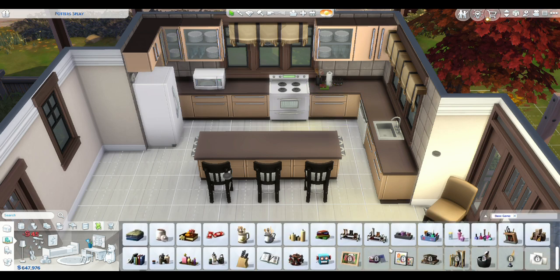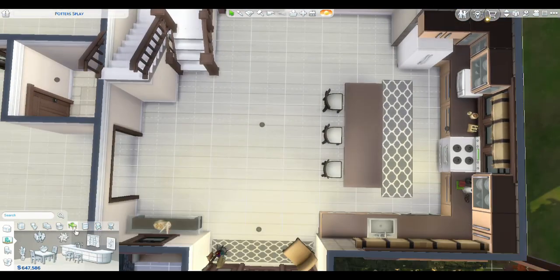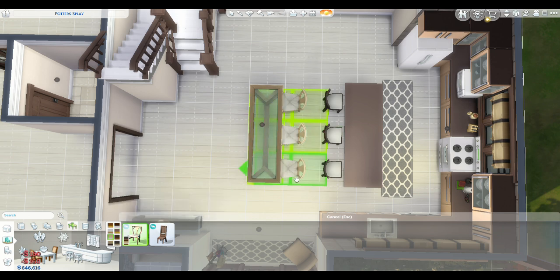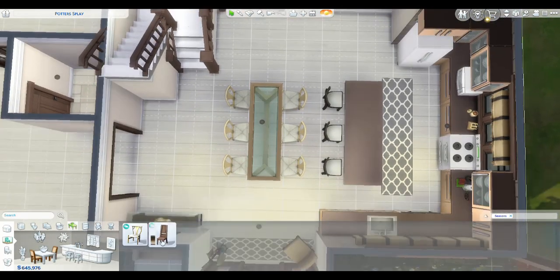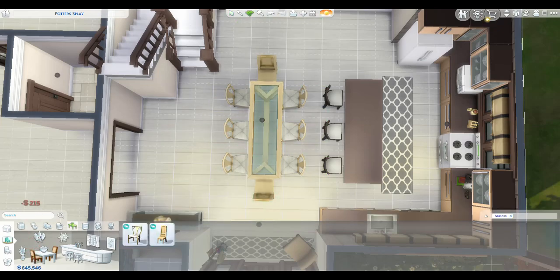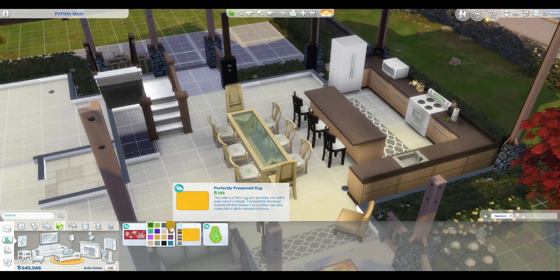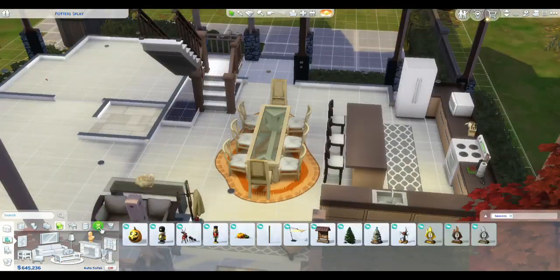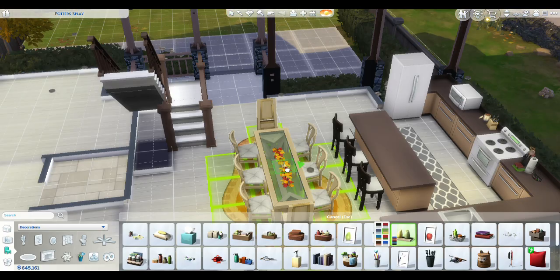I did try to keep it pretty simple, so if you want your Sims to cook together, there is space for that. And now we're just going to be adding a dining room table. It's right off of the entry, but I feel like it makes sense, especially if your Sims are hosting the Harvest Fest event or dinner. If you're not familiar with what Harvest Fest is, it is basically Thanksgiving but in The Sims.